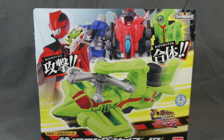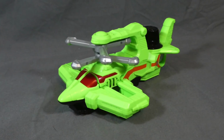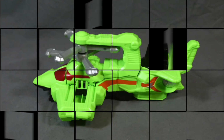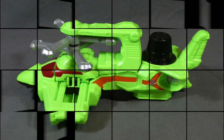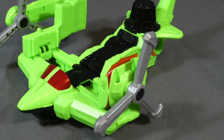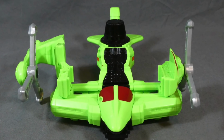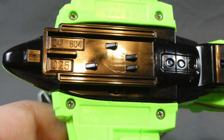So that about does it for the Cyclone Dial Fighter. And it's a nice little entry into the Dial Fighter collection. It's a nice start to the auxiliary line. We got a lot of cool ones on the horizon as well that look pretty neat. So I like this line a lot. I think they're really fun. Lots of mix and match opportunities as well, much like Kyuranger did, but just not as huge of a line yet. I stress the yet, you never know.